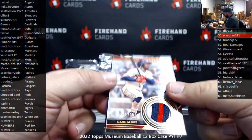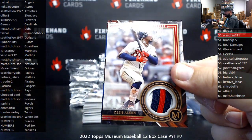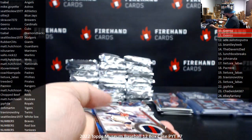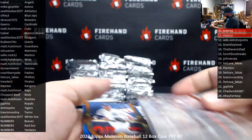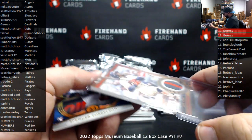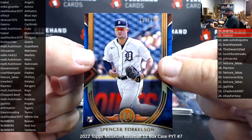Got a copper Meaningful Materials 11 of 35, Ozzy Albies, Braves. Another number hit here. Number 11, Gears again. Blue to 150 Torque, Tigers. Tigers for DNH Martin.